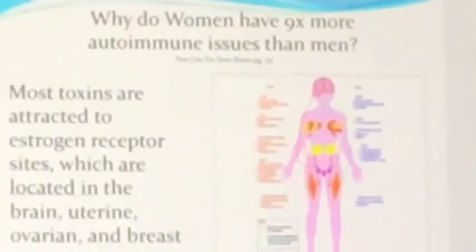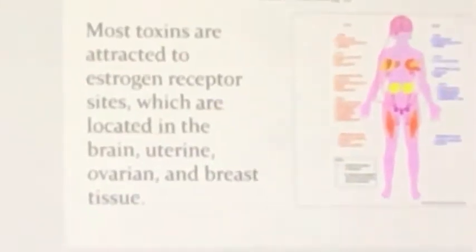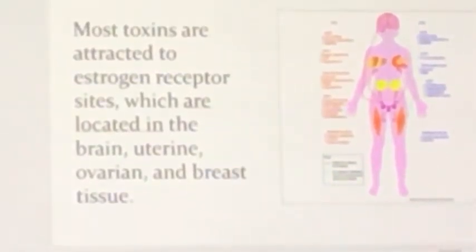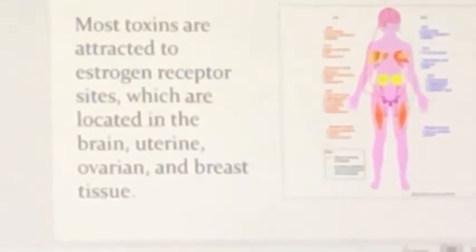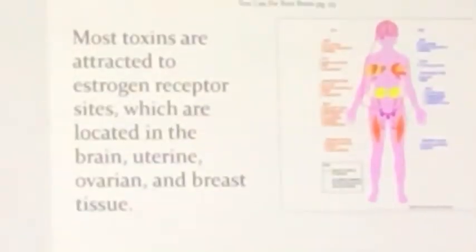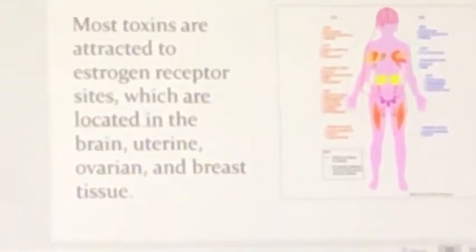So why do women tend to have 9 times more autoimmune diseases than men? Well, that's actually pretty easy. Most toxins act like estrogen, and women have loads of estrogen receptors in the body. Women have estrogen receptors in the brain, uterus, ovaries, and breast tissue. Most of the toxicity that I'm going to be talking about today acts like estrogen, and that's one of the reasons women tend to just have more health issues than men do.